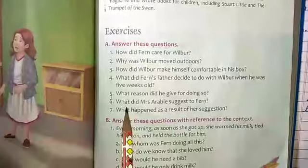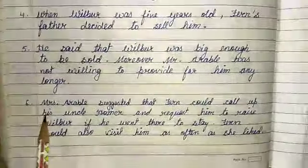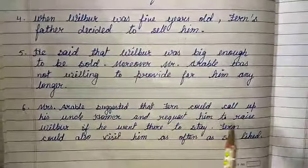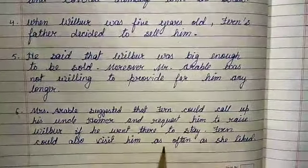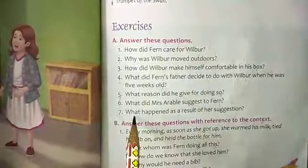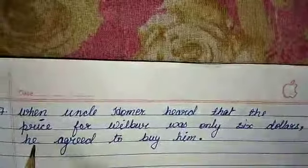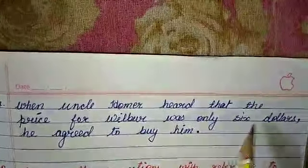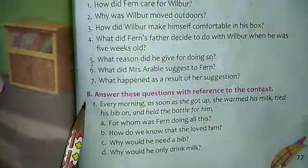Question number 6. What did Mrs. Arable suggest to Fern? And the answer is, Mrs. Arable suggested that Fern could call up her uncle Homer and request him to raise Wilbur if he went there to stay. Fern could also visit him as often as she liked. And question number 7. What happened as a result of her suggestion? And the answer is, when Uncle Homer heard that the price for Wilbur was only $6, he agreed to buy him.